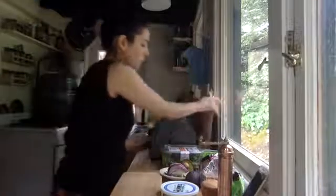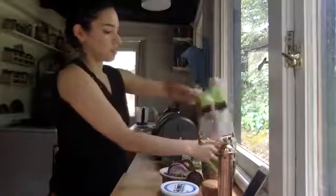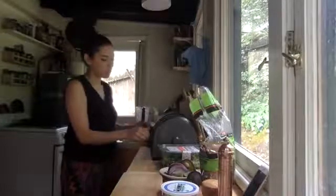So what we're going to do here is we're simply going to toast. I'm just going to do one piece, but I usually do 2 or 3 depending on the size of the bread and also the size of my appetite. So we're just going to toast that.